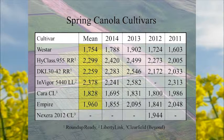But you'll see there's quite a big demand for non-GMO, and I consider it important our program stay with non-GMO spring canola, just to service the people that might want to grow and market non-GMO products. As it turned out, that's quite a big demand.